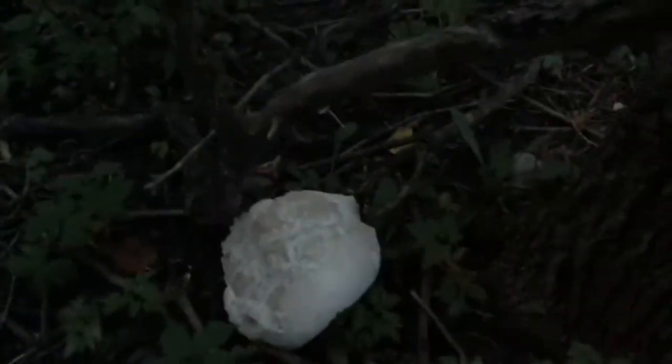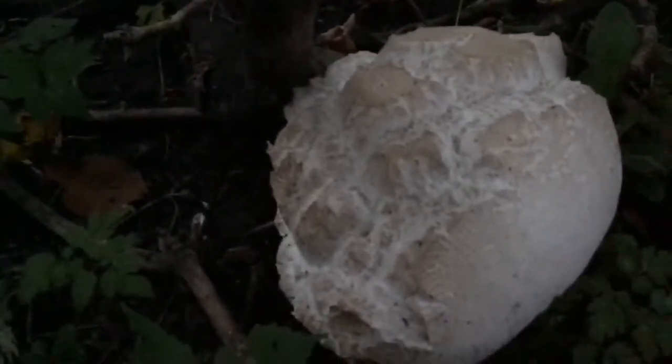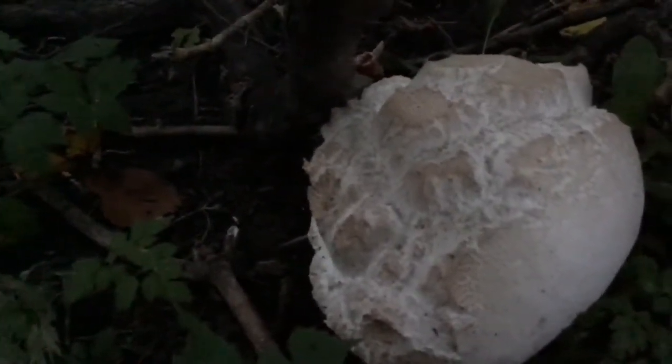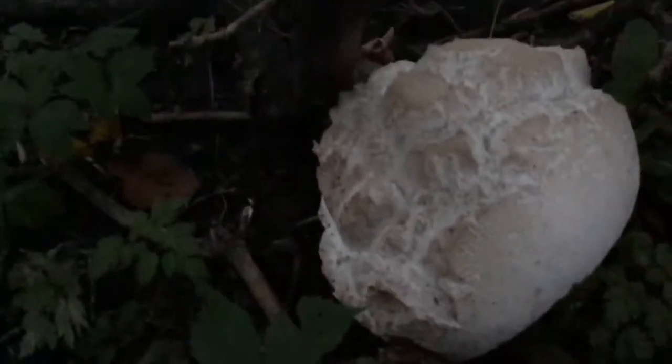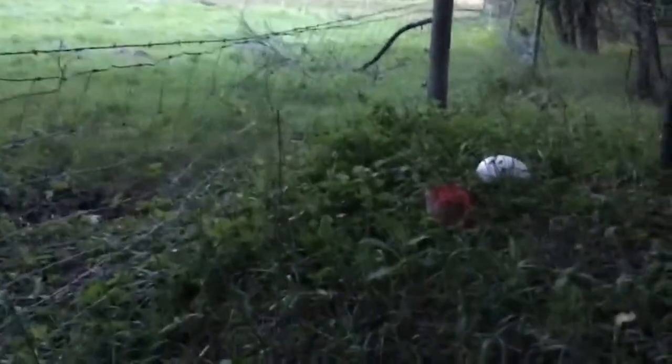So here we can see a puffball, and this one is too mature. You can tell because it has broken its shape. It's just kind of exploding a little bit. So this is one that I'm not gonna take because it's just been here a little bit too long already. And in terms of what will affect how quickly a puffball goes from fruiting to being ready to harvest, it really depends on moisture and air temperature and things like that.